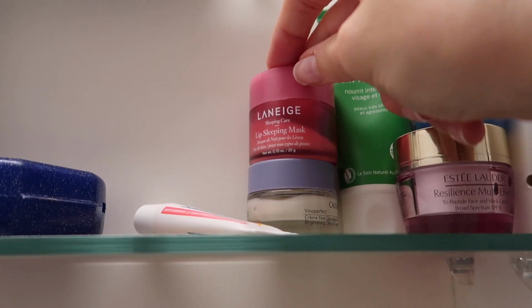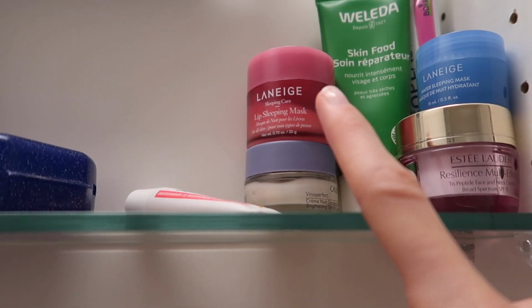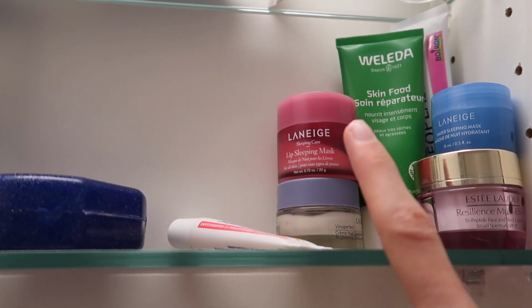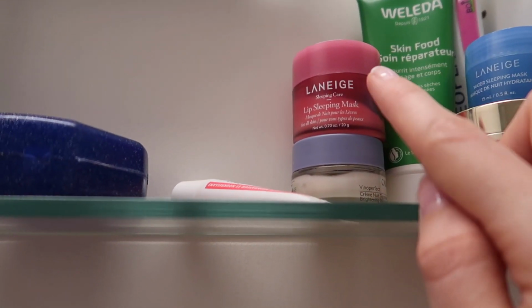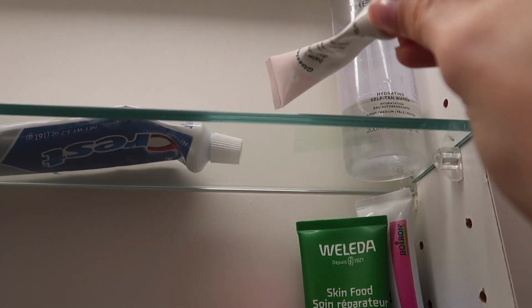I swear this lasts forever. Has anyone, if you use this, please tell me, have you ever actually finished an entire tub of this? Because it just lasts so long. But it's the best. I use it at night, and then the Glossier Balm Dotcom in the morning.